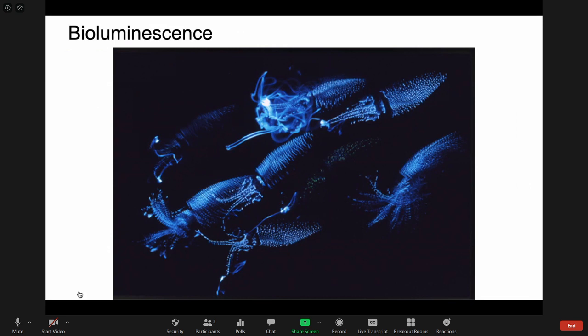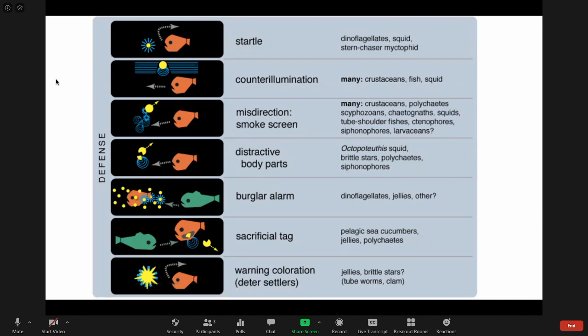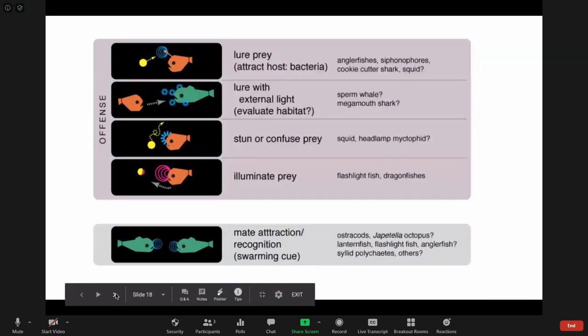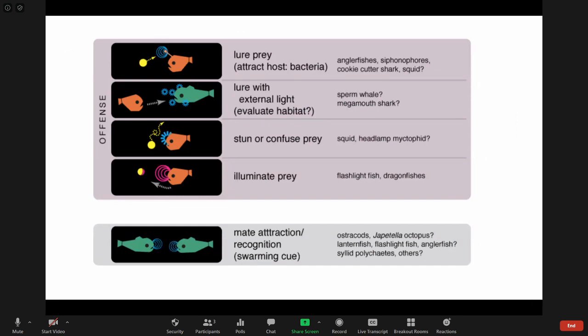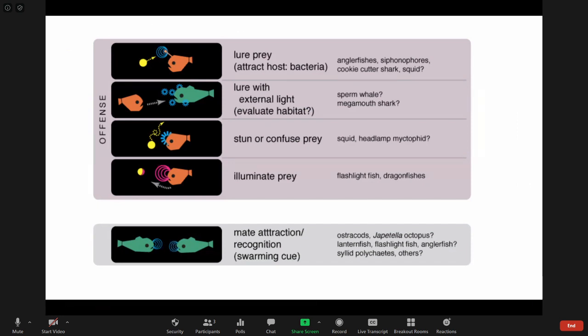And bioluminescence has a few different reasons that it could be helpful for the animal. It could startle something that is approaching the animal, misdirect it, be distractive. If you've seen Finding Nemo, Nemo and Dory get distracted by a fish that is bioluminescing. And then it could be an alarm. Some other things that it could do is lure prey, stun or confuse prey, illuminate prey. Of course, when we get way down into the ocean, we get to depths where sunlight can't even reach. And of course, also there's nighttime where we don't have the sunlight, so they need some way to be able to see. And then finally, some organisms bioluminesce because they are trying to attract a mate.